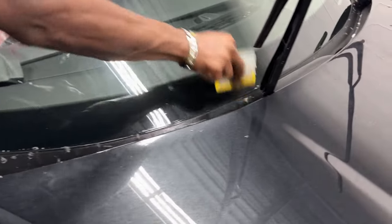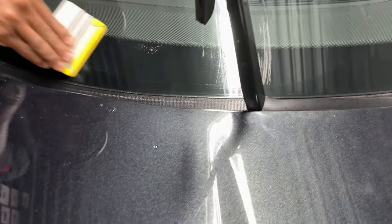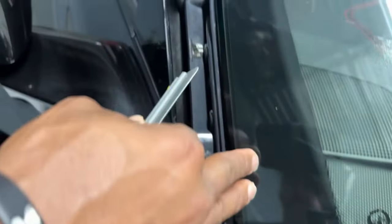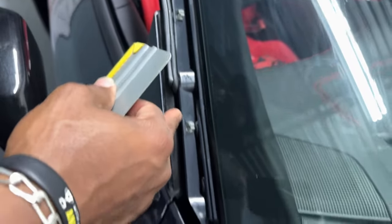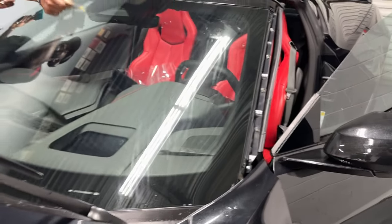You can't even tell where the edges start. I know, right? Where the actual glass meets. You can't even see, it's clear. And let's see how we got this line right here. When we cover that, you can't even tell where the line is. That's awesome. It'll be invisible. Pretty much, and it'll keep me from getting chips. No more chips.